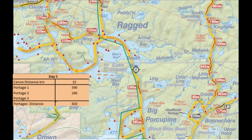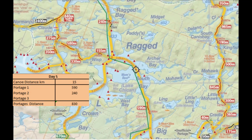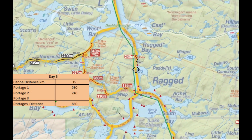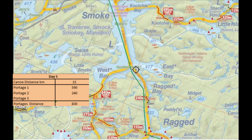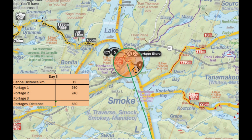And that's going to take us into Ragged Lake. And you come along here and up to here and back to the final portage of 240. And that'll take you all the way back to the beginning of Smoke Lake.